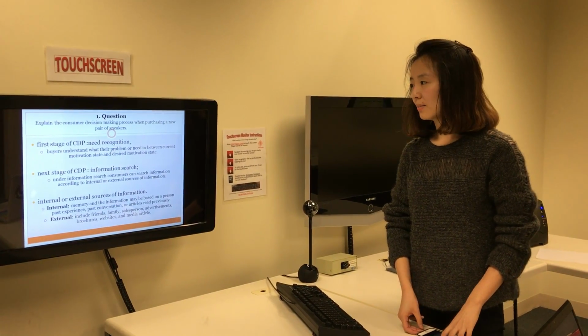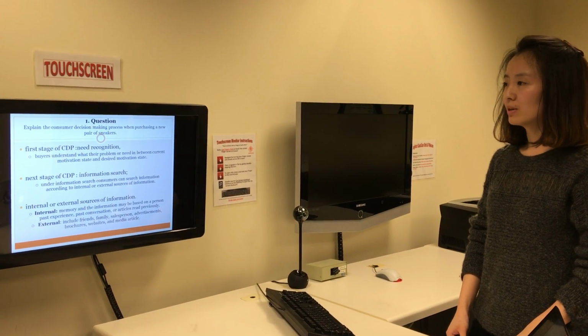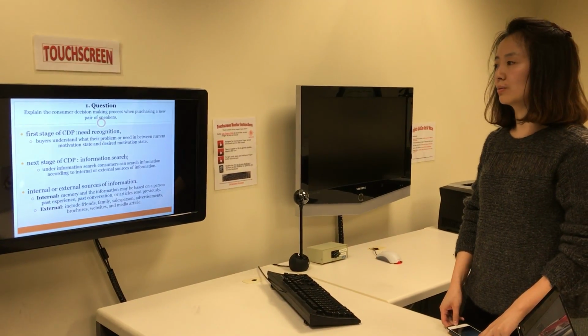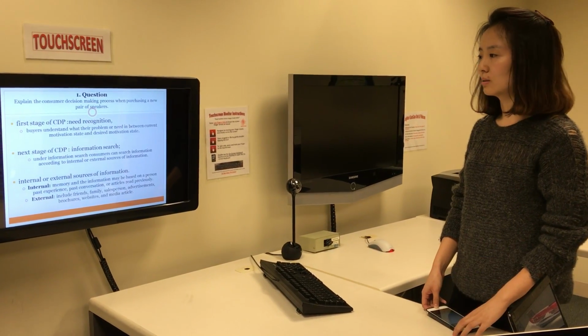For example, if I want to buy a pair of New Balance shoes, first I need to think I need to have these shoes, and I can afford the shoes, and I like the brand for choosing the shoes.